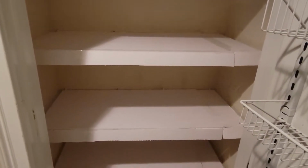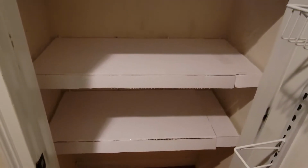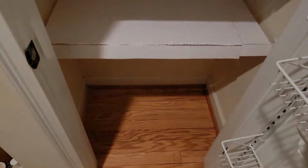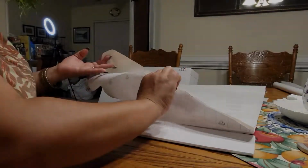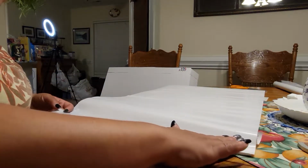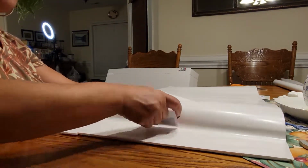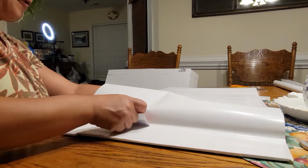Finally done with all the cuts to cover the wire shelves. Now just to cover it. Here you'll see that I'm covering the foam board with a vinyl sheet. I chose a white one, but there are a lot of other choices that you can choose out of.